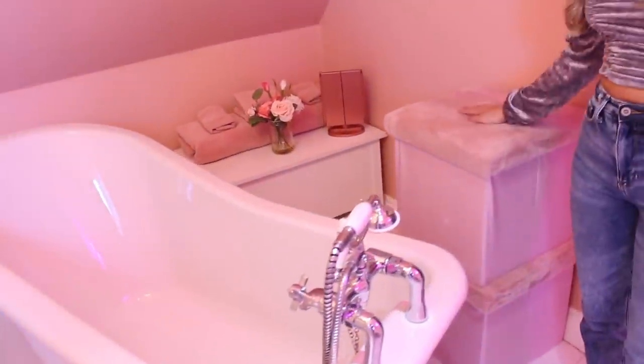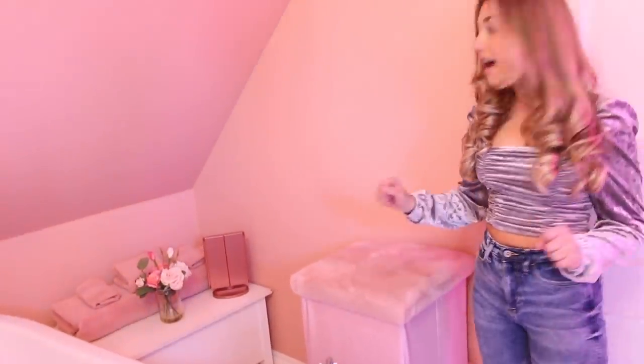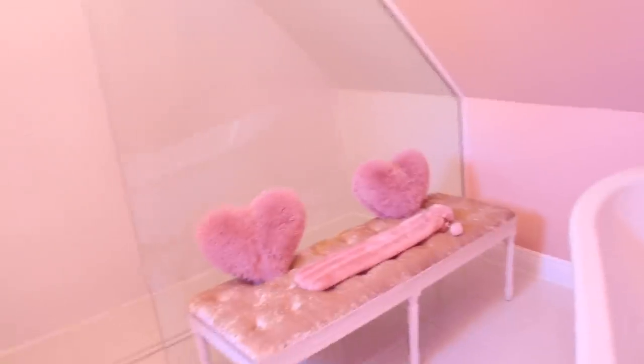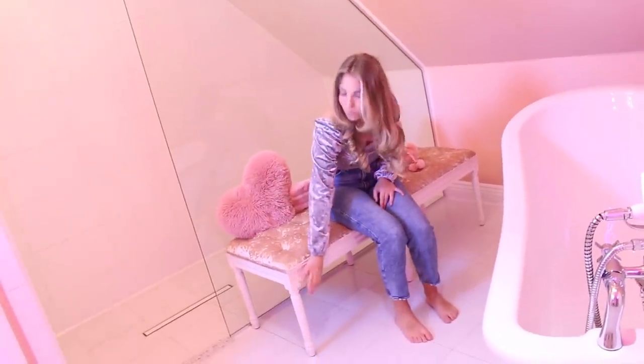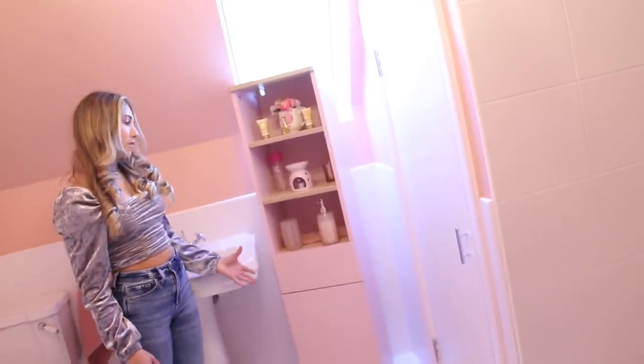But we've also got some more of these storage boxes, which are keeping my wax kit and my acrylic nails in there. And then over there, we've just got another storage cabinet that we're just gonna keep bits and bobs in. Got some new towels, my old mirror. And then you probably recognize this seat from in there. And my mum has also painted the legs white. And this is crushed velvet, and it goes even more with this boudoir. And then I got this new cabinet.